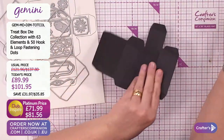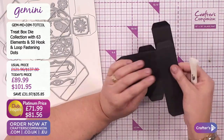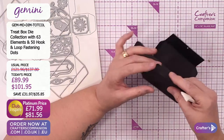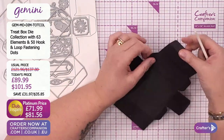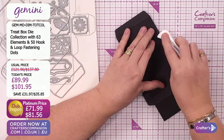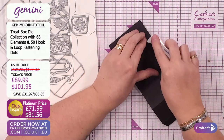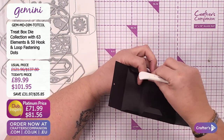So again, let's get all those in place. Burnish where you've got those fold lines. All the horizontal ones, I've done some of them. There we go, that last one at the end there. Then down the sides, you've got your tabs and the side pieces of the box, and then the same on this side. Okay, and then the last little glue tabs on here.